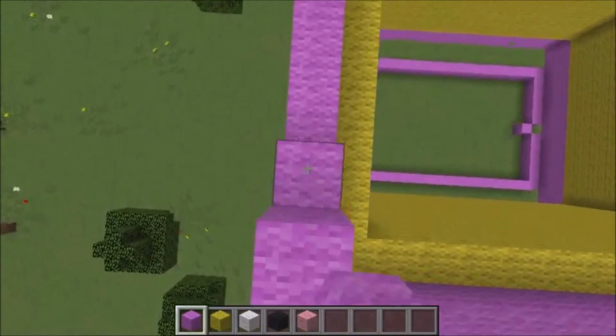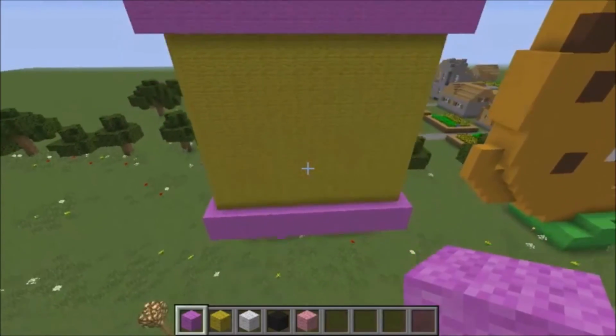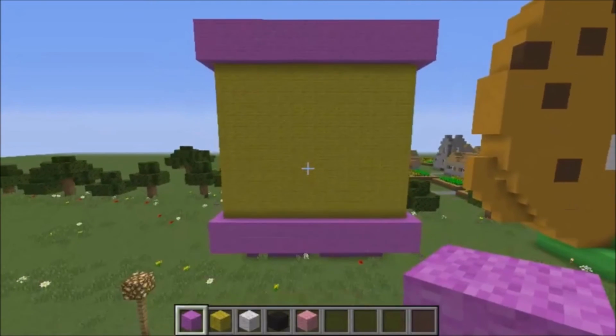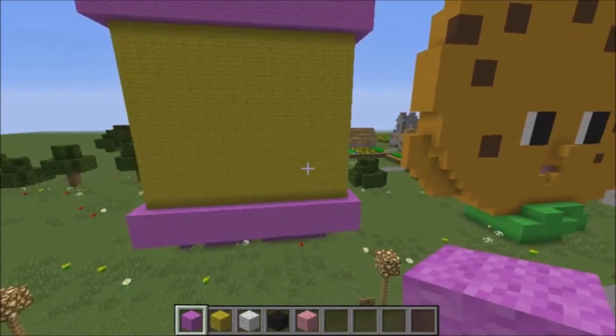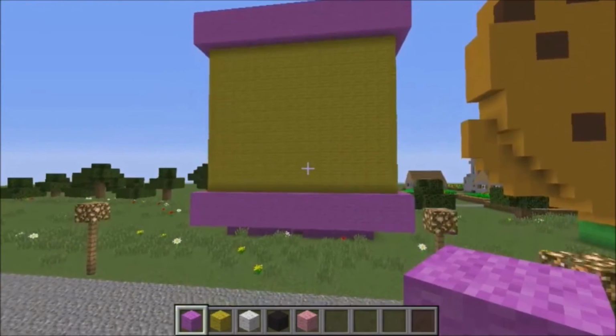Wouldn't like to beat that, but might look good though. Right, that's all done. Let's have a look. Oh, yes. You can see now, can't you? It's really coming on really well. And actually, I've realised I've made it very close to Kooky Cookie. That's a bit worrying, but we've got away with it. We're okay. But that does look amazing.